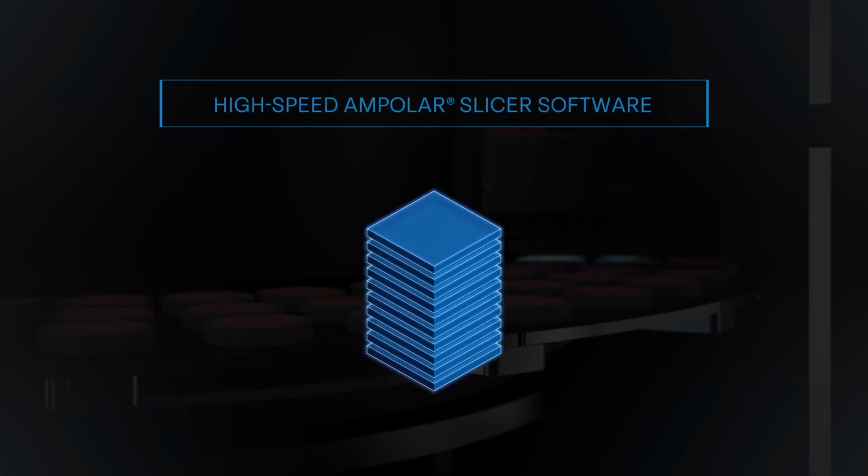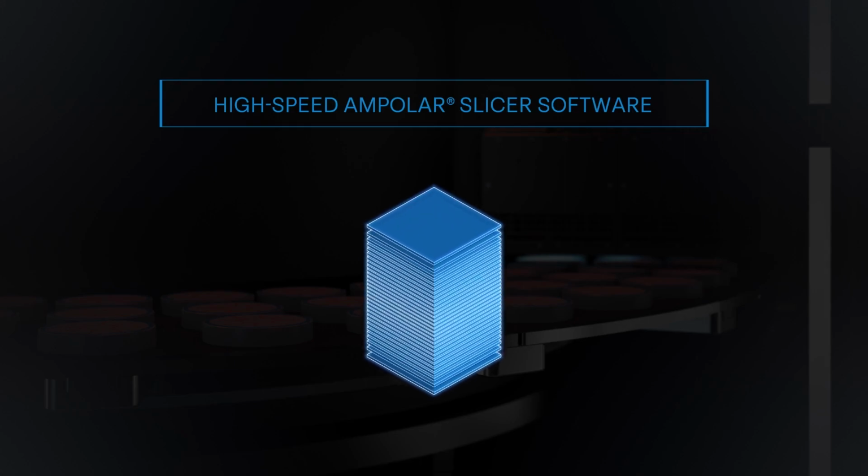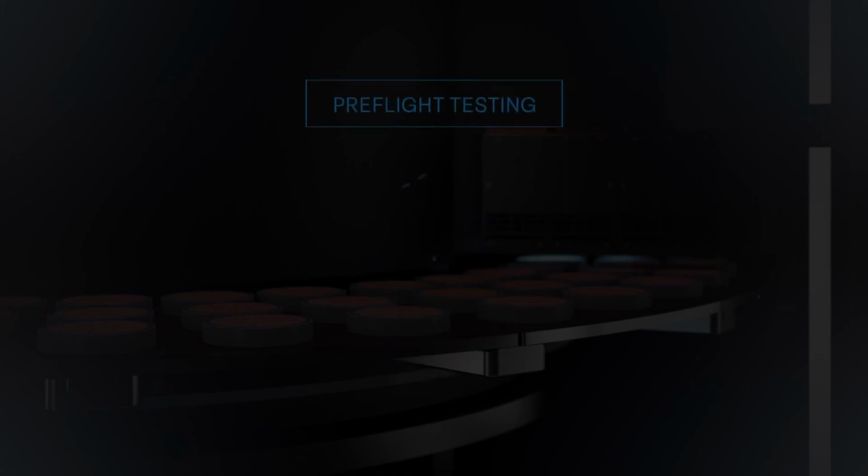Our intelligent polar slicer software defines the layer thickness. The resolution and surface quality of the printed objects can thus be set precisely.